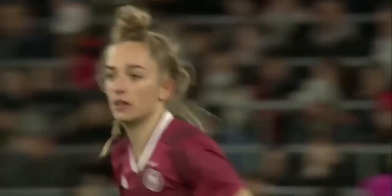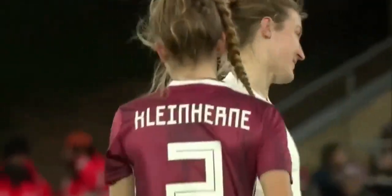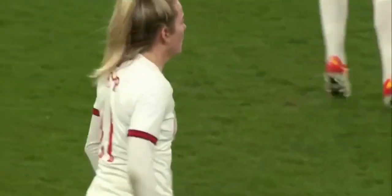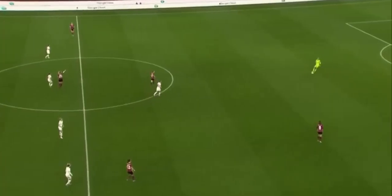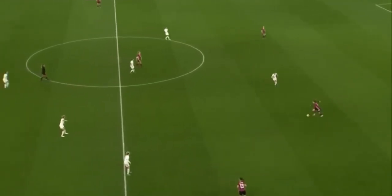I think that's an interesting move. And Hemp has no right foot, so everything she's going to be doing down this side is cutting in, and that means perhaps targeted balls to the back post. Paris quite good in the air, but it's still a strange decision.